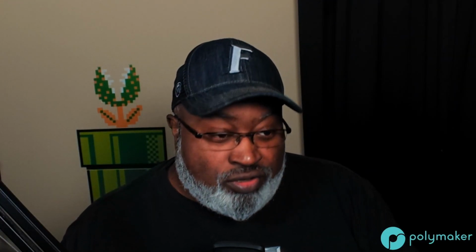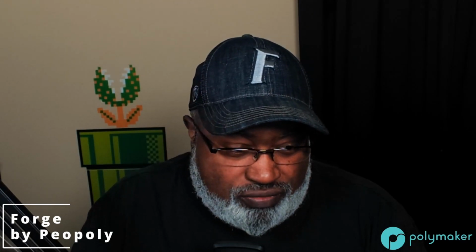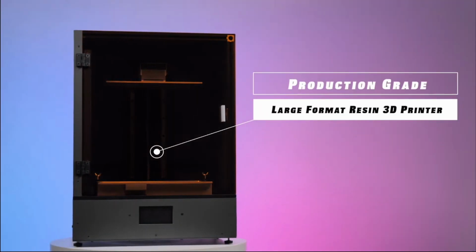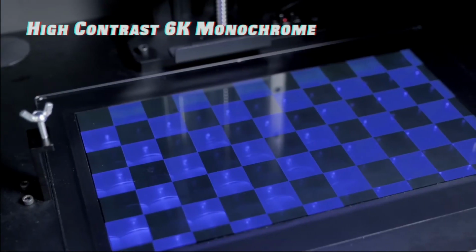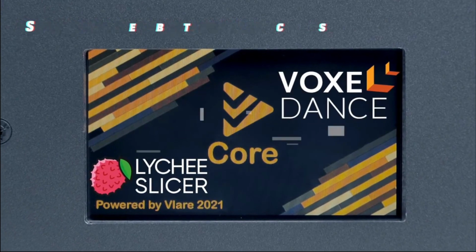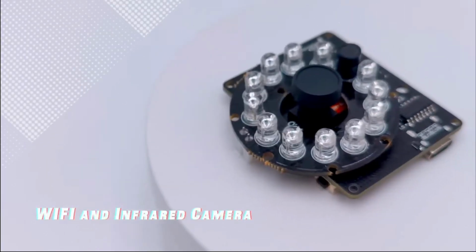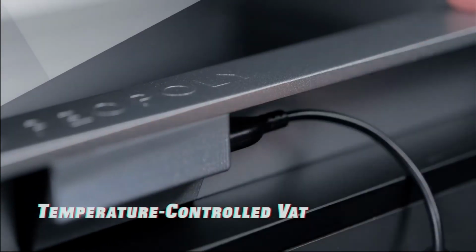Our next story is a new resin printer. This is the Forge by Peopoly. I saw this pop up on my Twitter feed. This is a brand new large format resin printer. It has a build volume of 288 by 162 by 350 millimeters. It touts Wi-Fi and camera support, has a non-Qi2 base board, and it has a heated vat for those times where you need to print in colder conditions. If you're in the market for a new resin printer, this one looks like a very promising new one to the market. So check out the link in the show description.